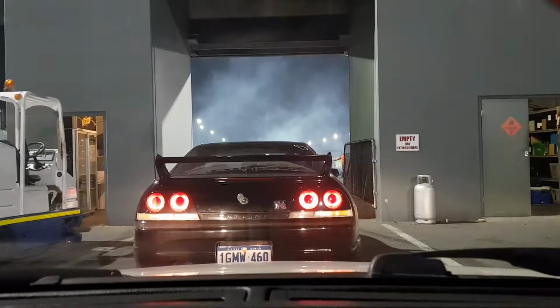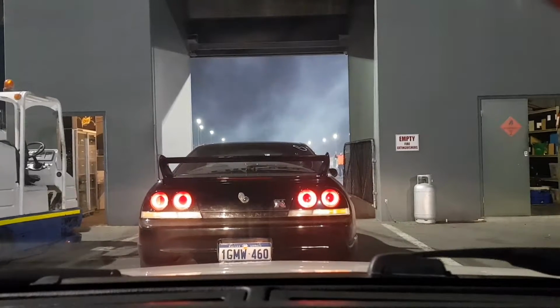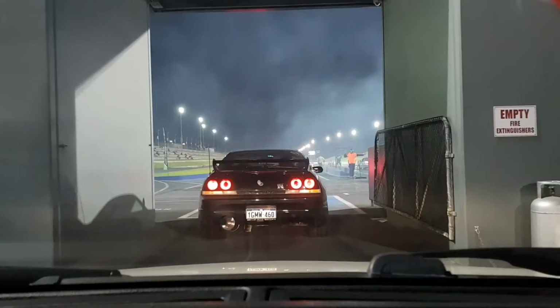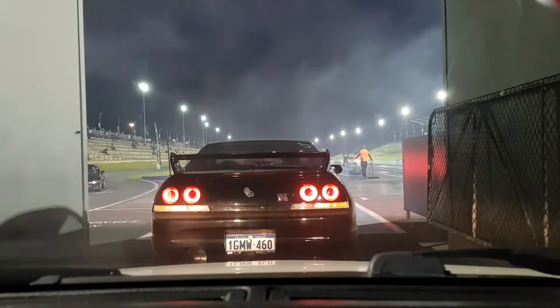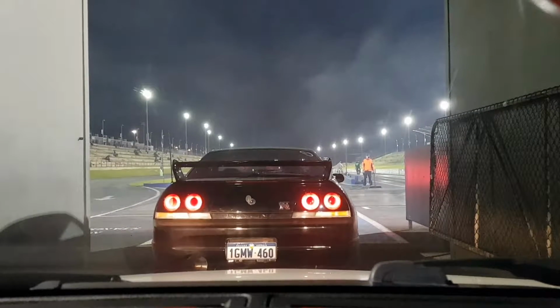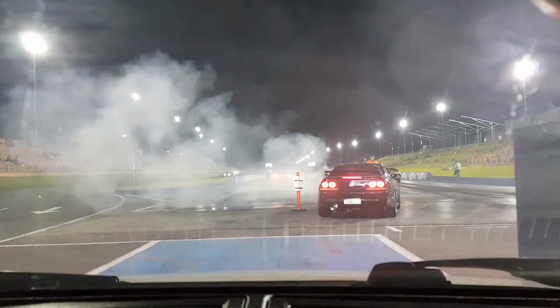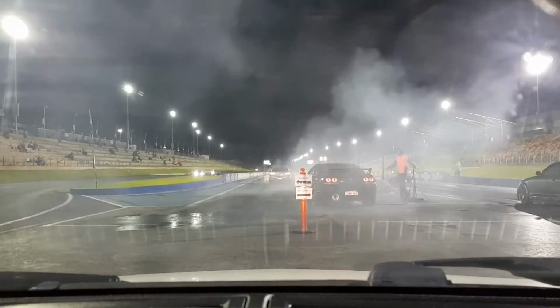Oh no, it doesn't look like I'll be against that white 33 after all. An old HR special. Can't believe that temperature though. Oh, I'm doing the white 33.